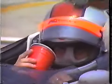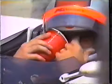Michael Andretti, they continue to work on that car. Gary Gerald is there. Well, Paul, this is the man, of course, who started from the pole today, and you talk about extreme frustration.